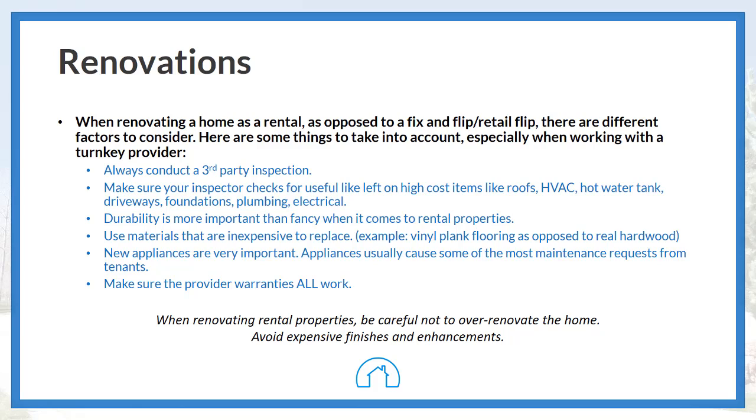You're always going to want to conduct a third-party inspection. Never buy something without an inspection. Make sure your inspector checks for the useful life left on high-cost items like roofs, HVACs, hot water tanks, driveways, foundations, plumbing, electrical. Very important. That's the stuff that if it breaks, it's going to cost a lot of money. It's going to really eat into your return or swallow up your return.